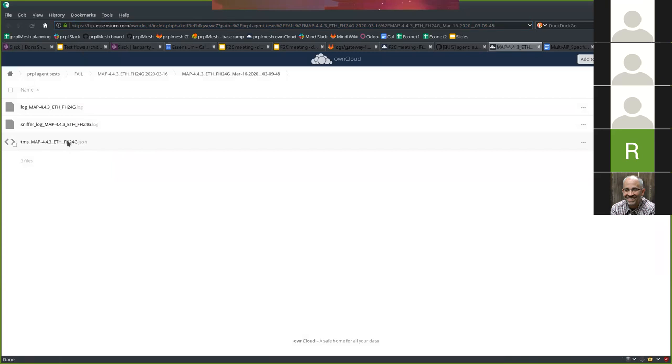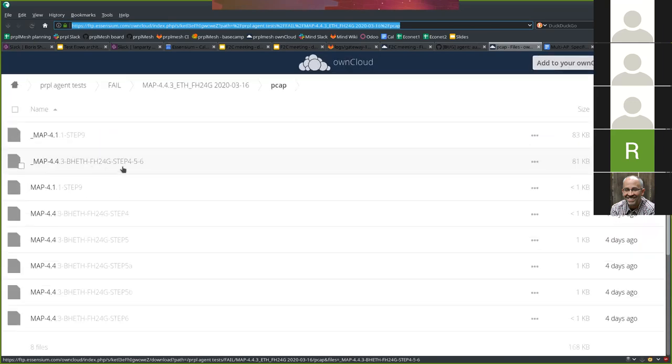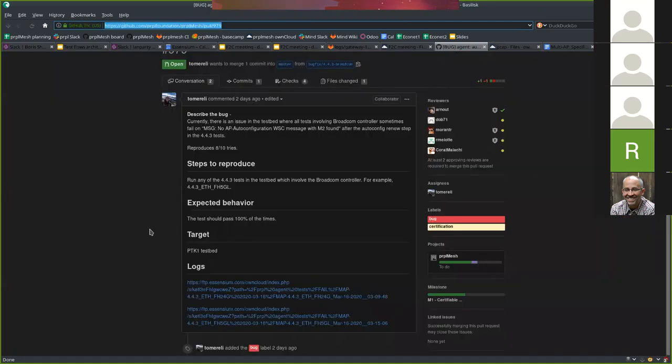You can go back to ownCloud, go one folder back. No, it's not this one. One folder up, pickup. And let's open the, which one of them is the all of the steps? Good question. There should be one which is all of the steps. Maybe it's not taken. Anyway, so I reproduced it.